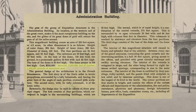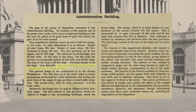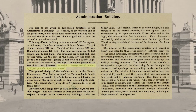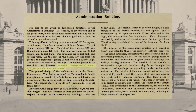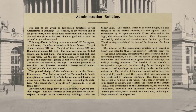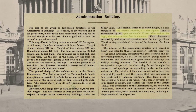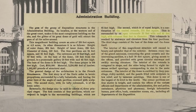Material: 3.25 million feet of lumber and 1,563,607 pounds of structural steel. Then back into some more measurements of the 4 pavilions. We also have a calculation for the rotunda, the open colonnade, and the columns in near proximity.